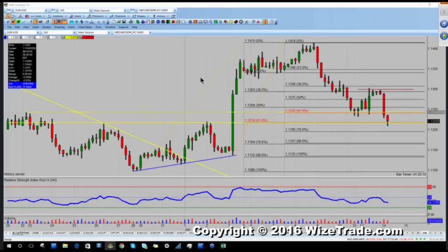We've broken to new lows here. What would not be very surprising to me would be that the euro breaks above this 112.30 level and starts to squeeze back to 113. If that's the case, then you want to be on the short side at 113, not down here because you had some sort of breakdown. Just like I said, be very careful about chasing the market.